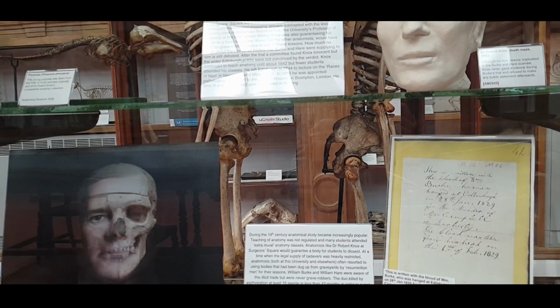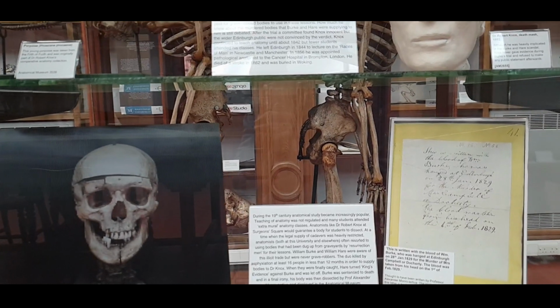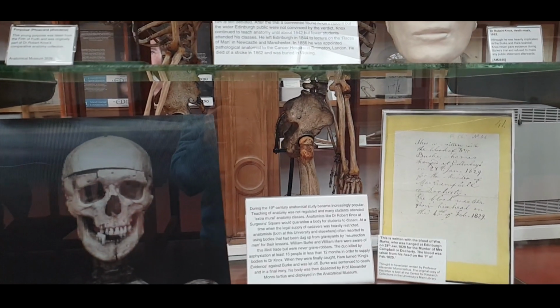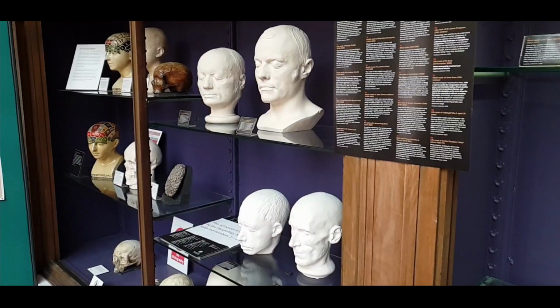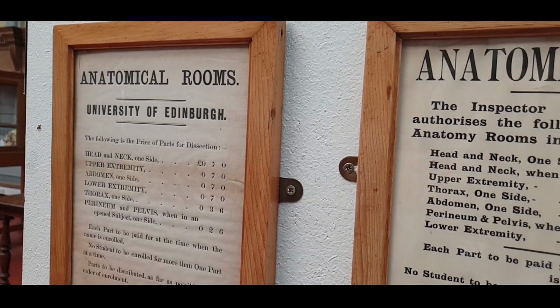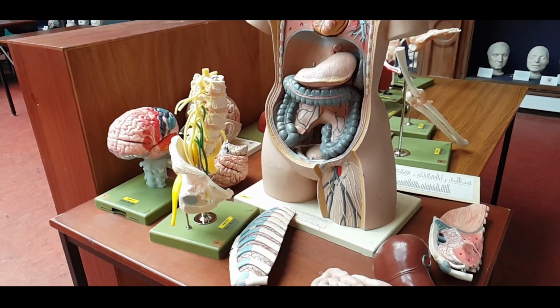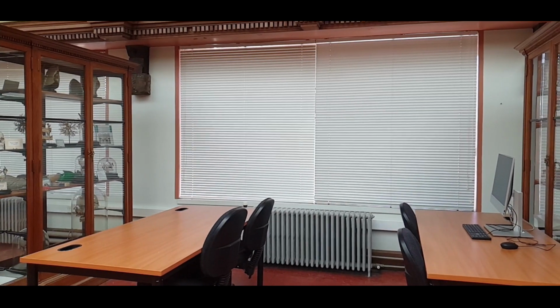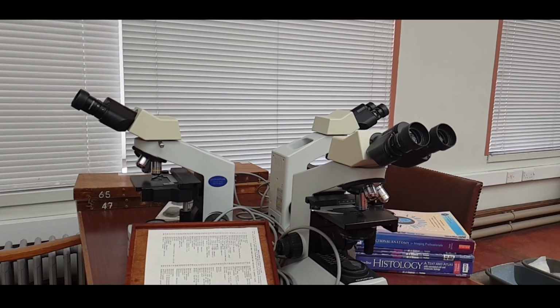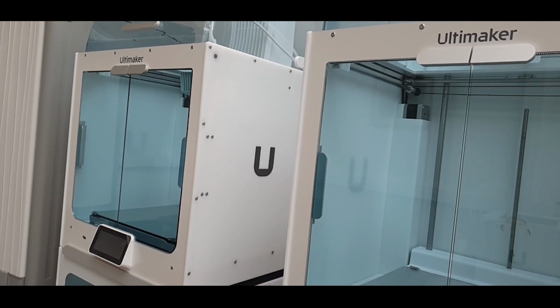It wouldn't be complete if it didn't have some shocking and unique objects. This museum stores the skeleton of notorious murderer William Burke. And although the specimens here are over 300 years old, the study space is fully equipped for the 21st century.